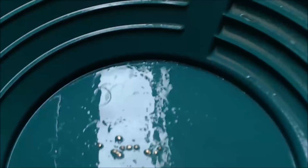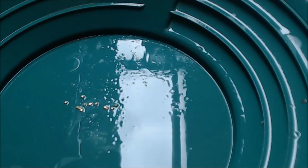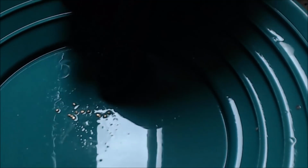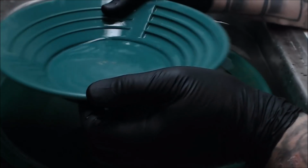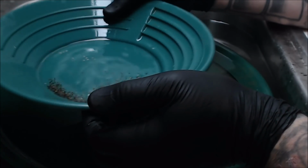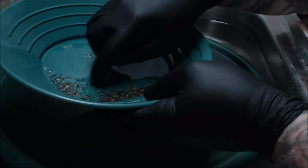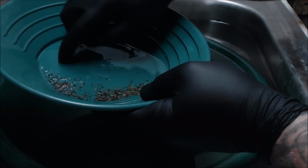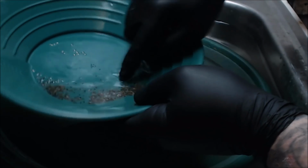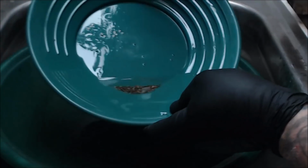Got some more gold, minus 10 plus 20. Well, right there. So I'm going to cut again while I repan this out just to make sure, because I do see one little piece right here I missed. But I mostly want to make sure I didn't lose anything down here. That looks about it.